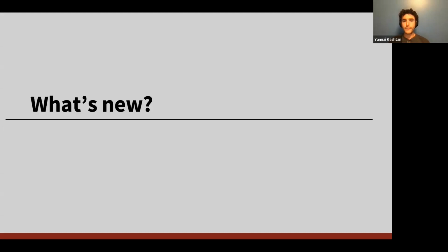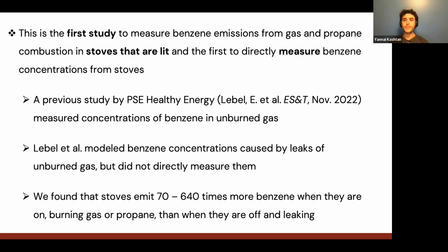You all may be aware of some talk in the media of benzene coming from stoves that happened a few months ago. So I want to enumerate what's new about this study. PSE Healthy Energy previously led a study that measured benzene and many other hazardous air pollutants present in unburned natural gas. Because we know that stoves leak gas, you can then calculate for various different leak rates and various different benzene concentrations in the underlying gas, how much benzene the stove is leaking. They did so and reported their values, or their modeled leak rates.